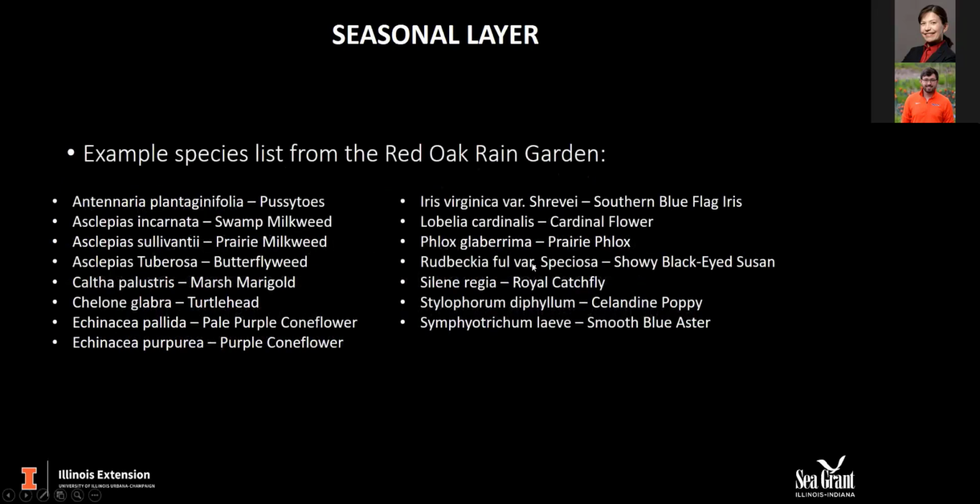So here is our seasonal layer species. And again, these can all be found on our website as well, but I'll just point out a couple of them. We've got some milkweeds in here. One of my favorites, royal catchfly, which I believe I have a photo of later in the presentation. We've also got our asters that fall into this layer as well.